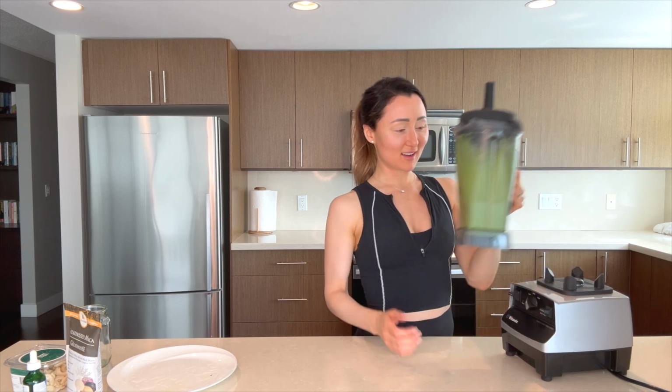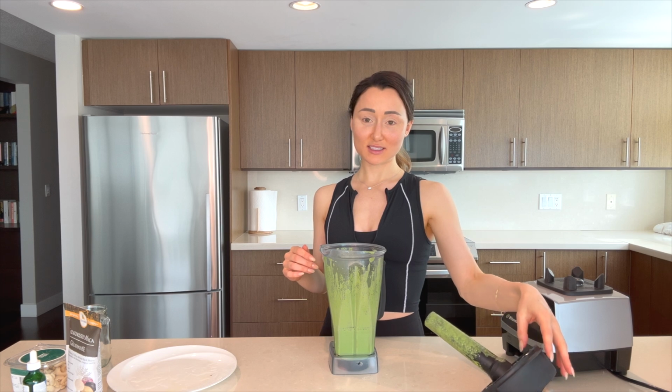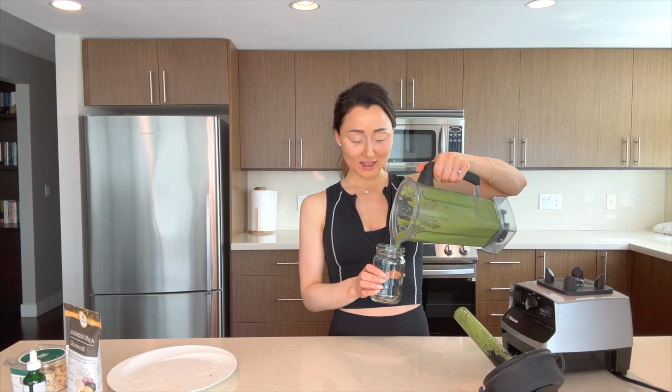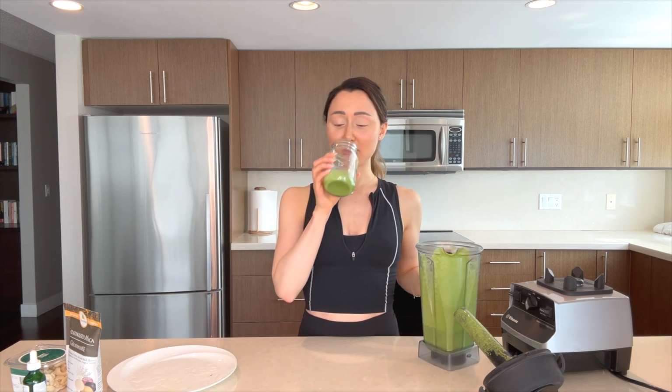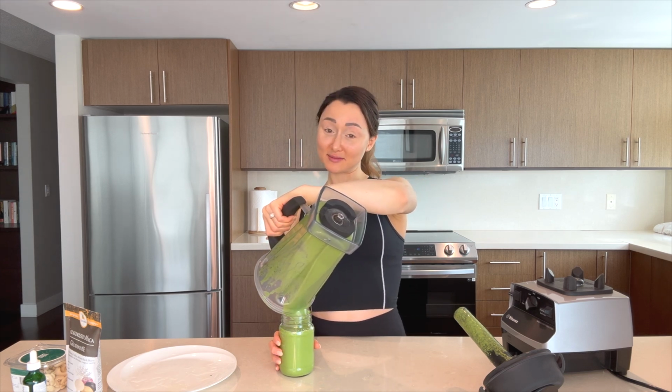Okay, done. We'll see. I'm gonna have to do a taste test, okay? Because I want to see what the situation is before I really commit to the whole blender. So we may need to add a little bit more of something. Yeah, it's a lot of kale. I actually really like it though, so I think I'm gonna stick with this. It's very, very, very strong. It's very, very, very healthy.